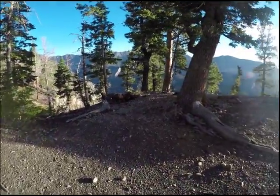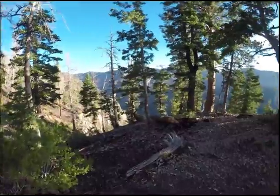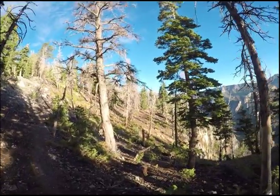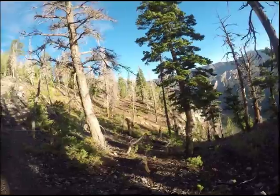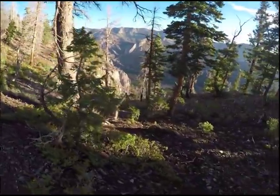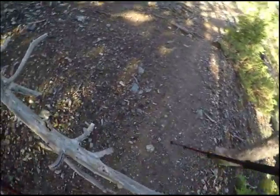Kind of came over a ridge here, crossing over to a different side now. I can't quite see the peak. Well, unless that's it right through the trees there. That's definitely above timberline. That might be it. Little obstruction here.